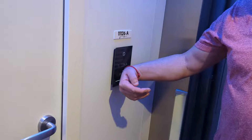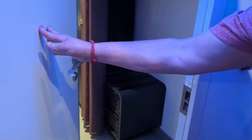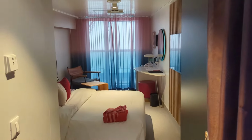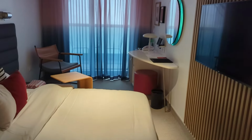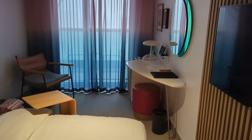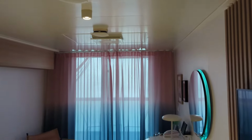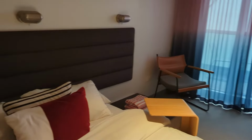Is it opening? There we go. Wow. Okay, welcome to our cabin. Oh my gosh, this is so cute. There's some gentle Zen music going on here.